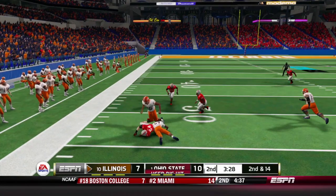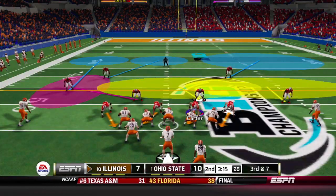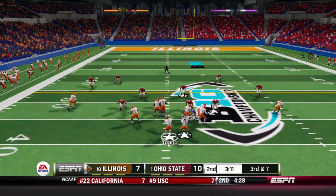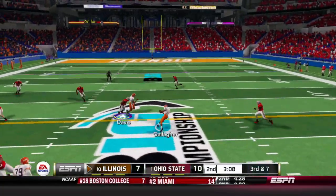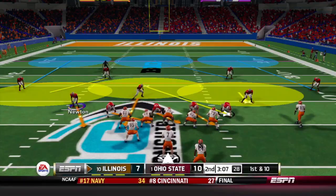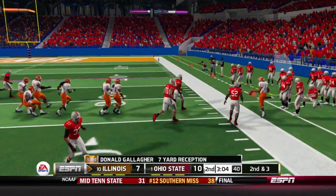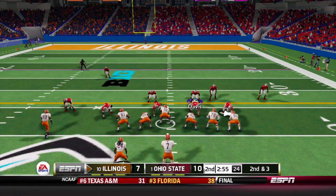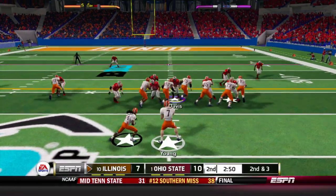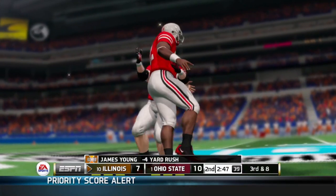Caught, open field, and down he goes at the 46-yard line. Here we go. Red 18. And he's taken down around the 44-yard line. Complete. He's got room. He gets hit out of bounds. They got to him before he could get back to the line.